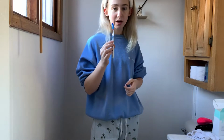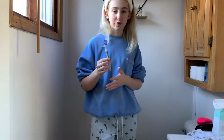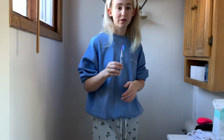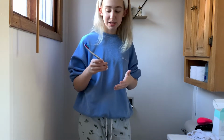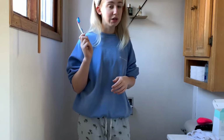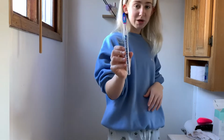But I really do want to get a waste-free toothbrush. So if you guys know of a good one that works, please let me know. I really have to take good care of my teeth. I've always had teeth problems in the past, so taking care of my teeth is really important to me. So if it doesn't work that well, I will not buy it. So if you guys know of a waste-free, really good toothbrush, please let me know, because I need to know of one of those. But this is my toothbrush.